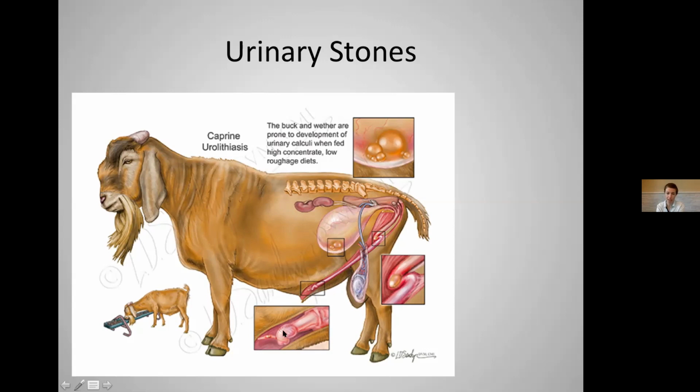And then at the end of the penis of a male sheep or goat or cow, they have what's called the pizzle. It's this urethral process at the end. It's like a little worm at the end of a penis. Its function is that it helps spray sperm around, but it also is a really great place for trapping stones because it has an even smaller diameter than the rest of the urethra.